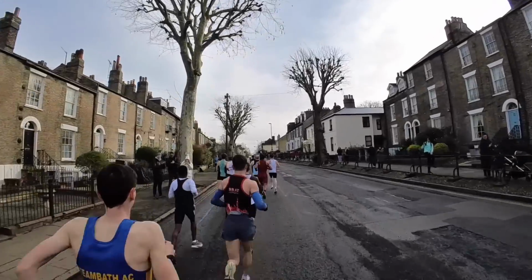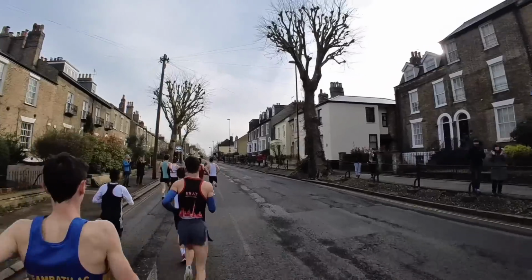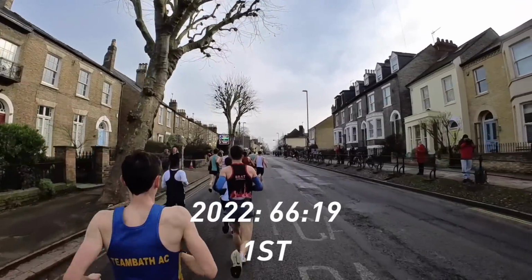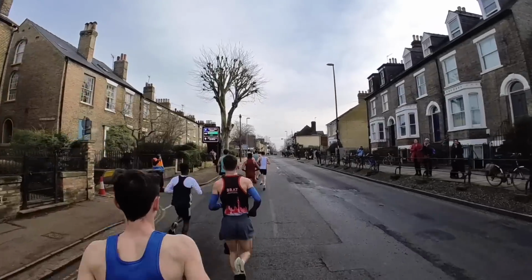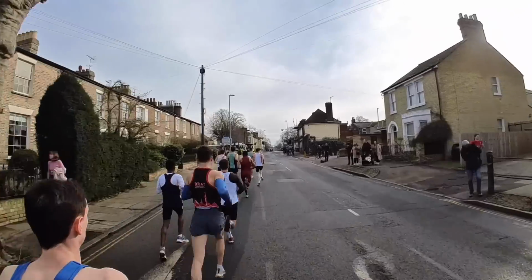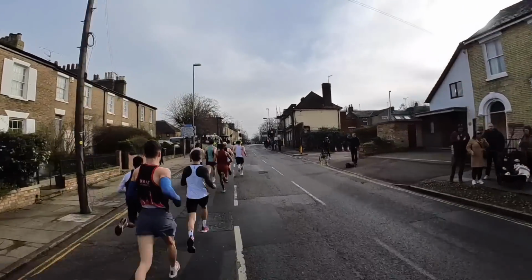Okay, well, if I was worried about whether there would be people to work with today, that is not a problem. Every year this field seems to be getting stronger and stronger. Just to recap, 2 years ago I managed to win Cambridge Half in 66.19. Last year I ran 66.54 and finished 7th. What can I do this year?